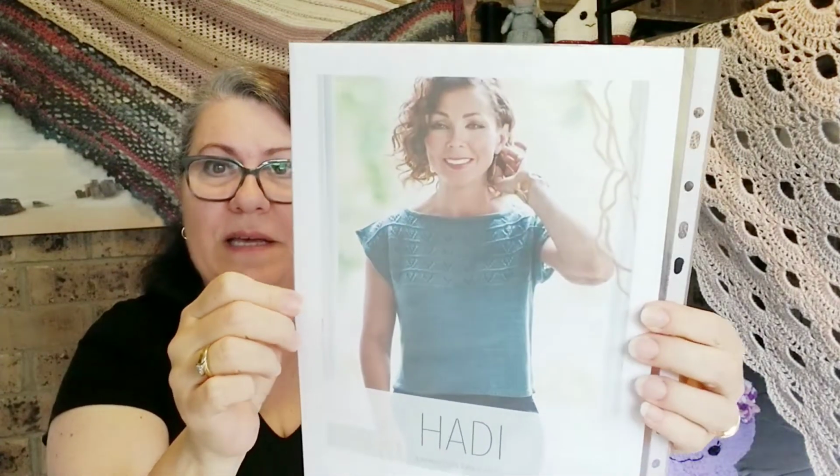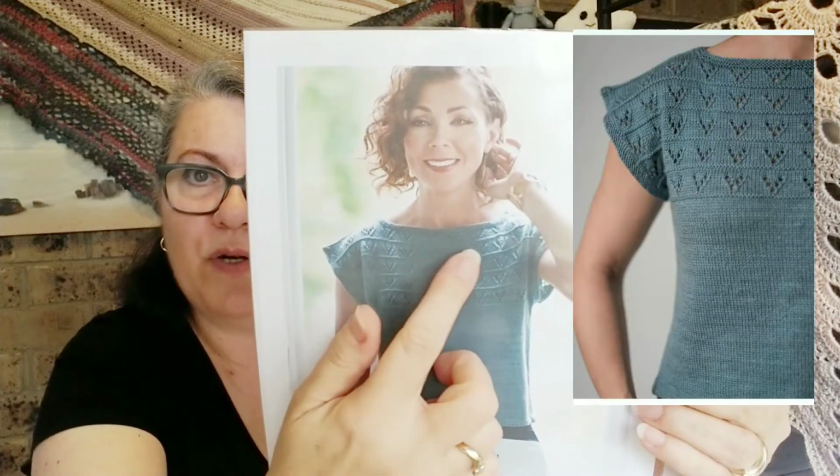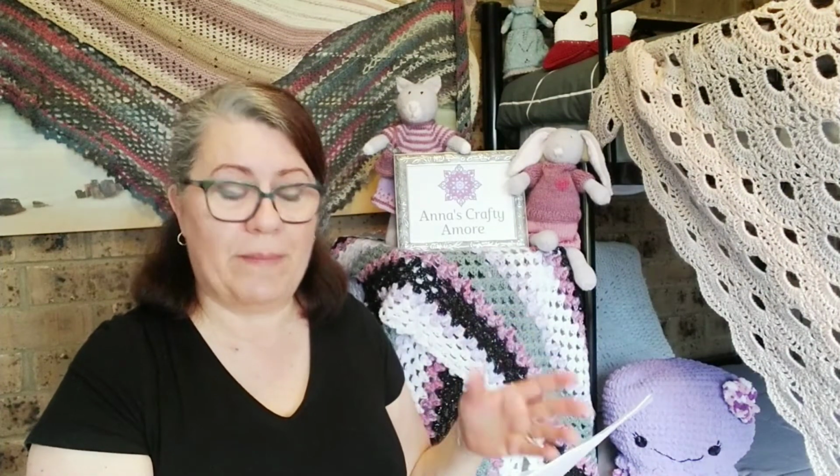That's Chandy there, and that's the pattern. And it's a knitted garment, and it has a beautiful little bit of lace work on the top. From what I can see, it looks like it's just 2 panels. I haven't really made a lot of knitted or crocheted garments for that matter.